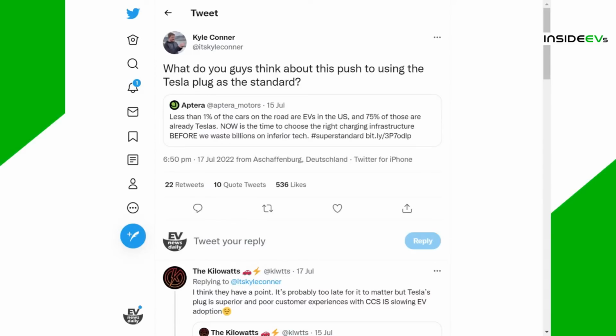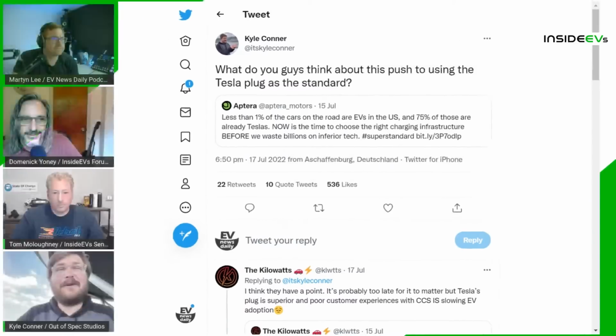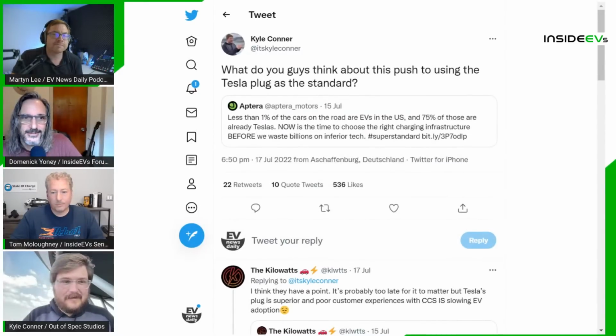I don't even think this is worth thinking about. Now, if they get it to the point where it happens, I would be thrilled. I think that would be so cool. I would much prefer the Tesla plug everywhere. It's just, okay, we've got enough problems to deal with. Everyone's agreed on CCS1, so let's just stick with that and figure out everything else at the moment. Yeah, I'm pretty much with you there. Great marketing exercise. Not going to happen. What do you think?